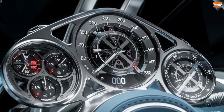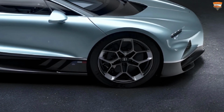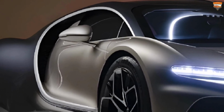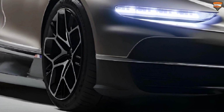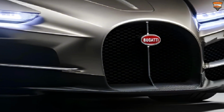Production of the Tourbillon will start in 2026, with only 250 units to be made. To own one, you'll need to shell out 3.6 million euros, which is roughly $3.9 million at today's exchange rates. So there you have it, Bugatti's new legend, the Tourbillon.